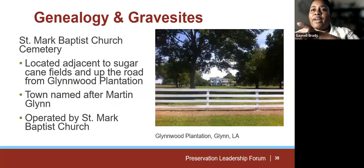So if I look at St. Mark's Cemetery and think about where the cemetery is located, I get a greater idea of what my ancestors' lives were like. For example, St. Mark's Cemetery was located adjacent to the sugarcane fields. It's up the road from Glenwood Plantation, featured in the photo. The town was named after Martin Glen, and the church cemetery is operated by the Baptist Church.